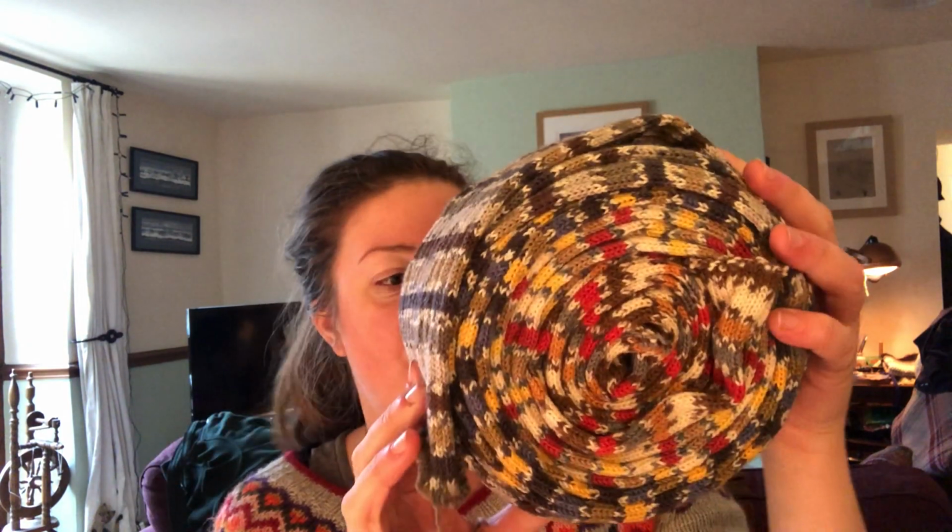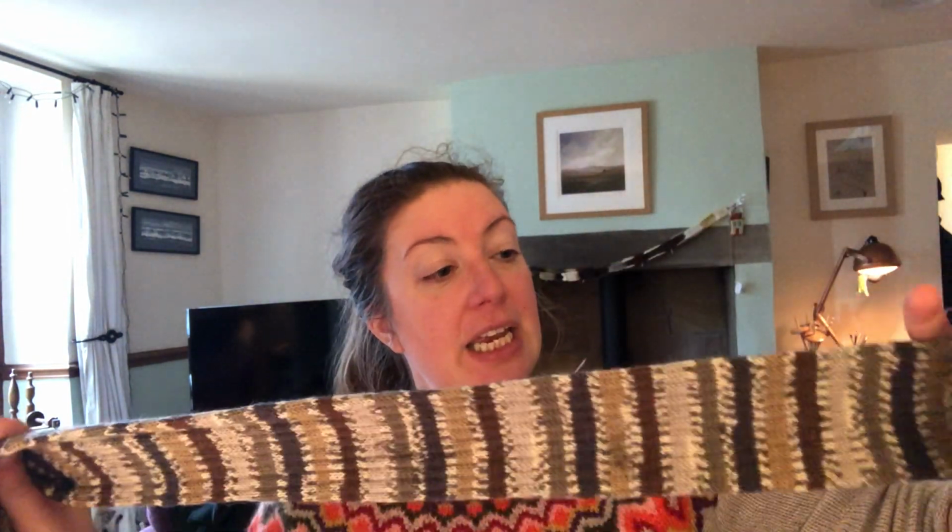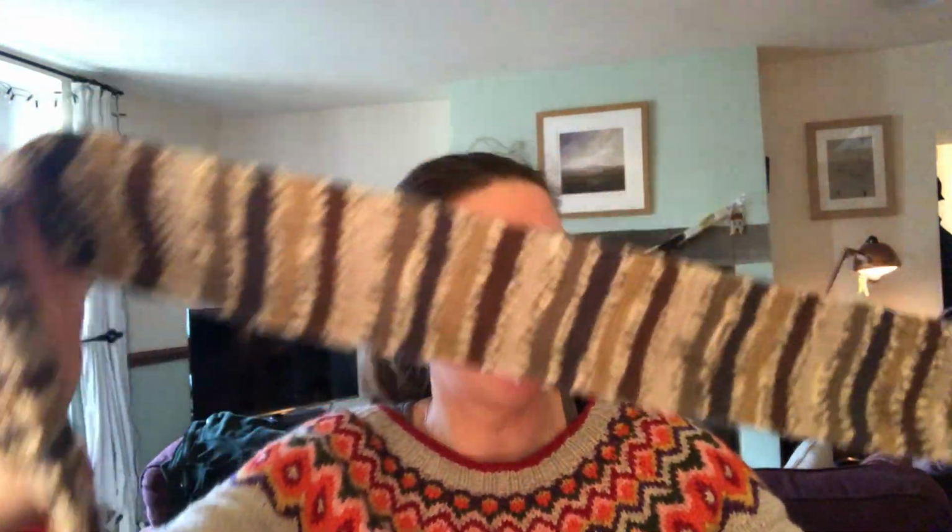Look at the progress on the wheel. Look how diminished the mega wheel of socks is. So next up in the chain is this colourway, Owl.